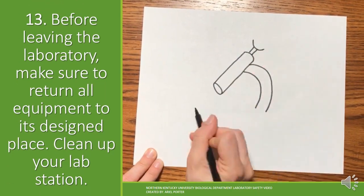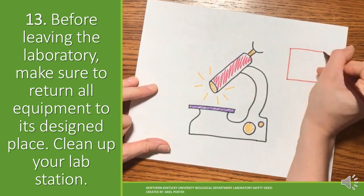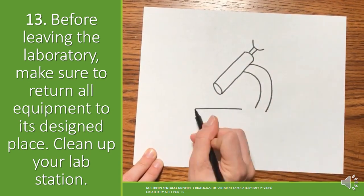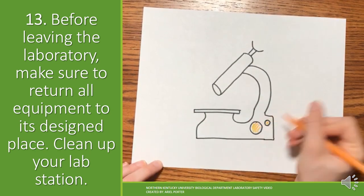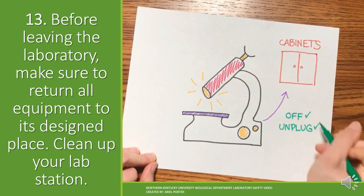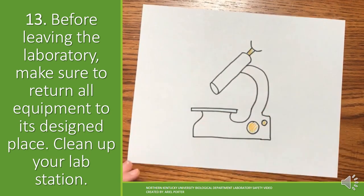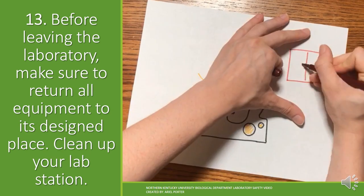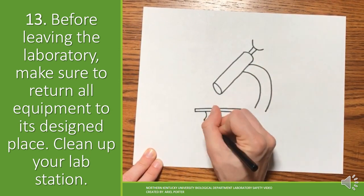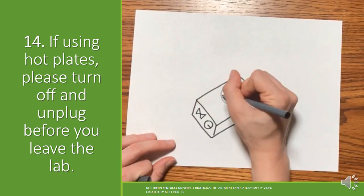Before leaving the laboratory, make sure to return all special equipment to its designated place. Straighten your lab table workspace. If using a microscope, unplug it and put it away before you leave the lab. If using hot plates, please turn off and unplug them before you leave the lab.